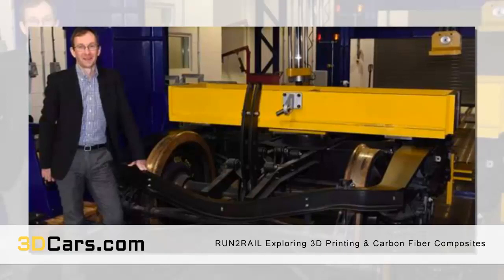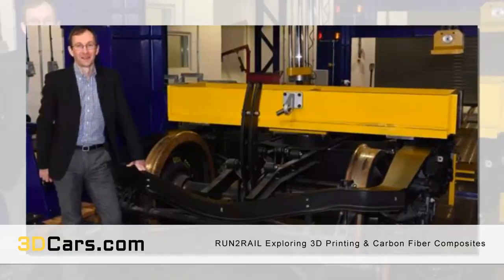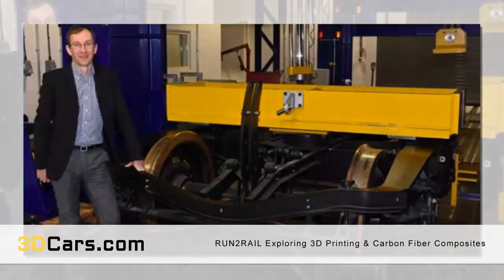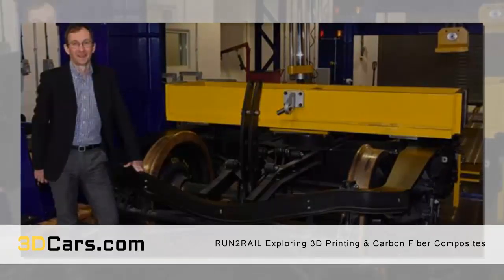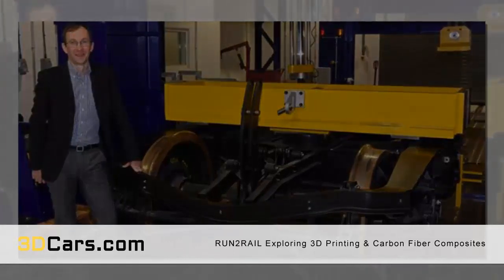Ultimately, the project is seeking to improve railway transport with new materials and technologies by making rolling stocks lighter, more reliable, more comfortable, and quieter. The RUN2RAIL project is already underway and will be funded through to its expected completion in August 2019.